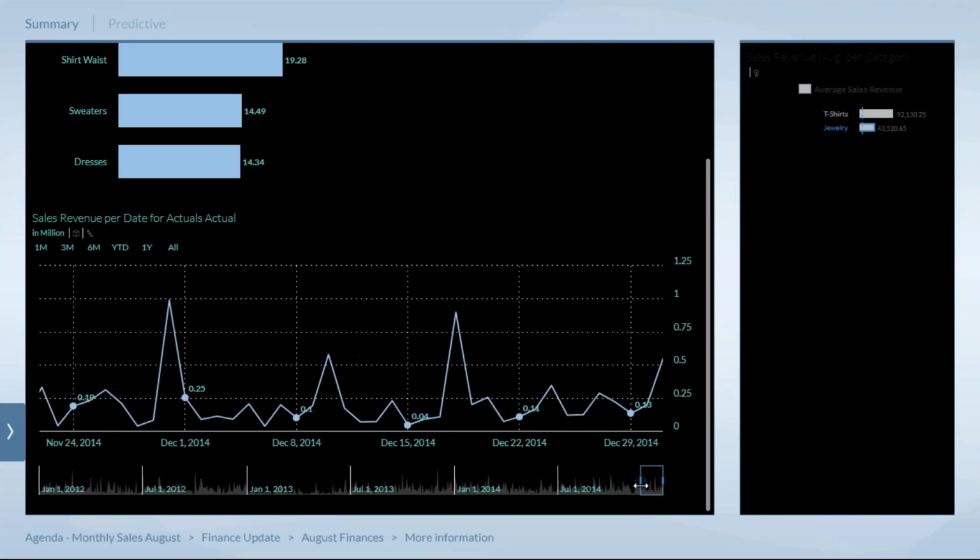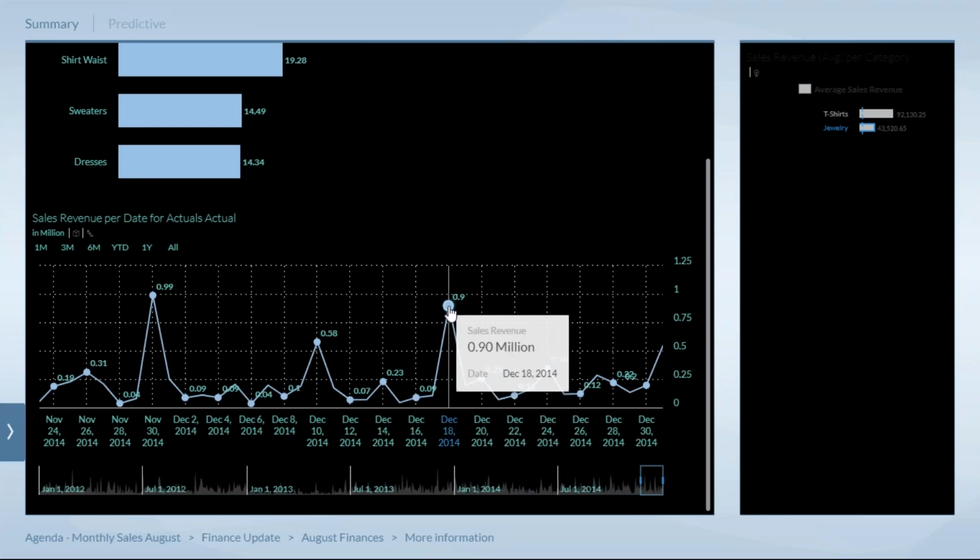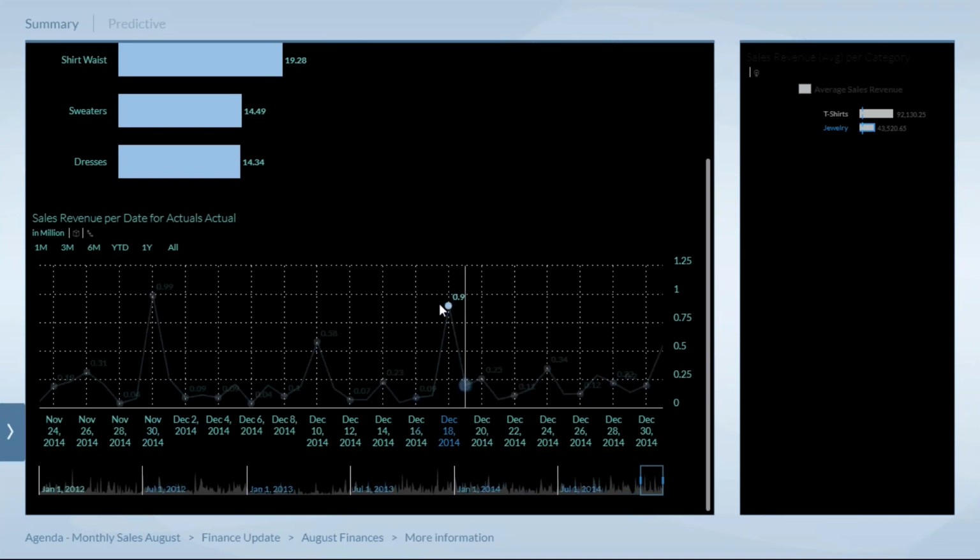And it looks like December 18th, we had really good sales, compared back to November 30th. It is about a week away from Christmas. That could be why we sold well, but I can always answer someone when they say, okay, what was the best shopping day in December? I can say the 18th.